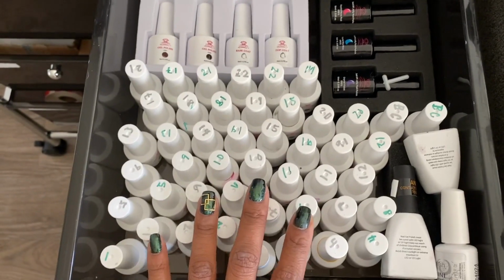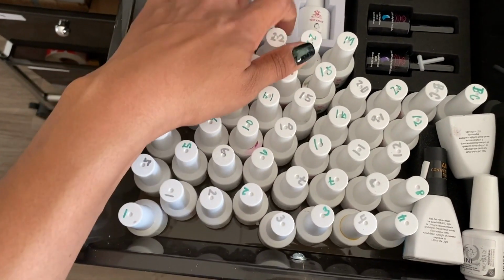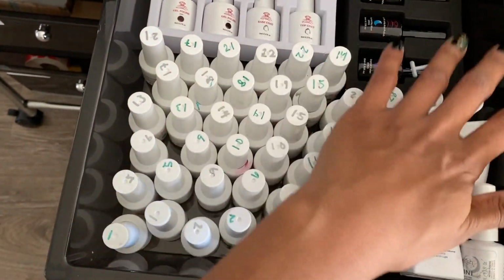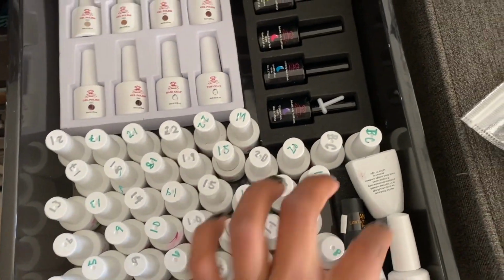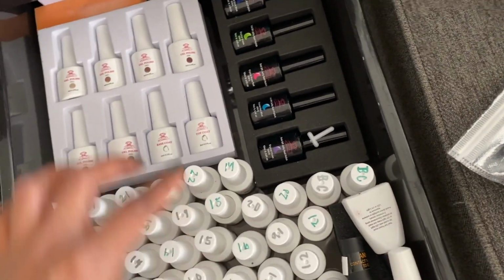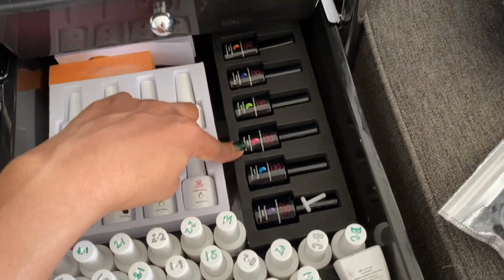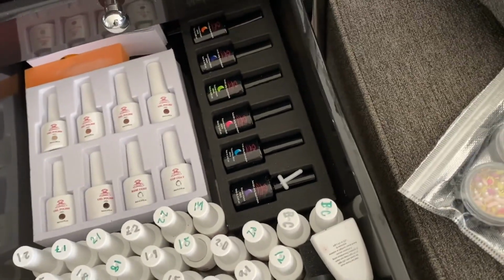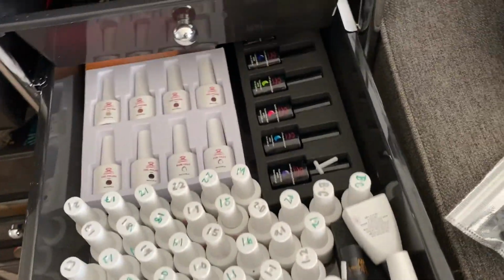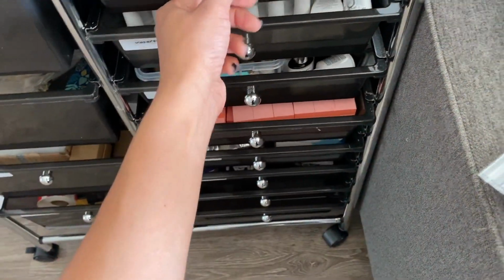So yeah, I keep everything organized here. These are from 2 different sets. This is a total of 48 colors, but the set comes with 24 each. I've showed you guys that in my past videos. And then I also have my jelly colors as well as my browns. So this is all Mccart. So when I get more, they'll be joining that party.